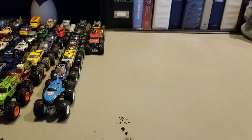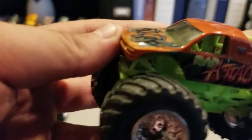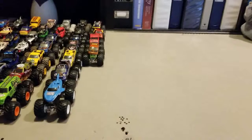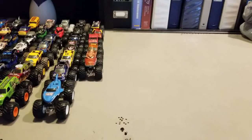Next up I have Rap Attack. I just like Rap Attack by the design on the front. It looks cool to me. Next up I have Megarex. I like the Megarex by this part. You can take it all off. That's what I like about it.